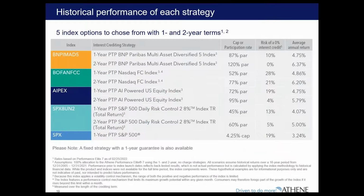Another lens that we can look through is looking at the full lineup of crediting strategies, both the 1 year and 2 year, and looking at historically, based on historical index performance, what the probability of a 0% interest credit has been, and what the average return looks like. The thing to note here is that if you allocate all of your money to a single index strategy, then there can be a fairly meaningful possibility of a 0% credit. And by diversifying, as we'll see in the following slides, you can manage the risk and return profile in a more enhanced fashion.